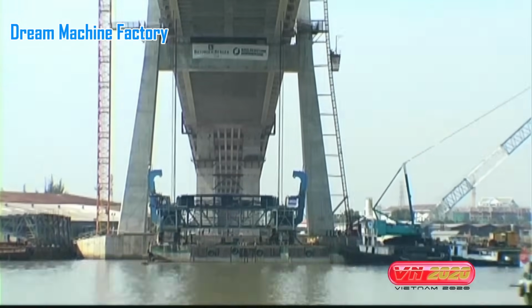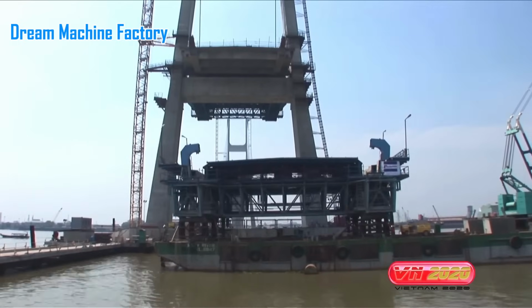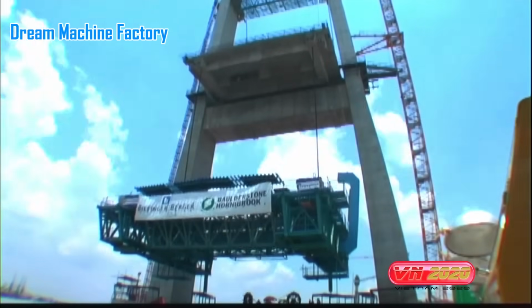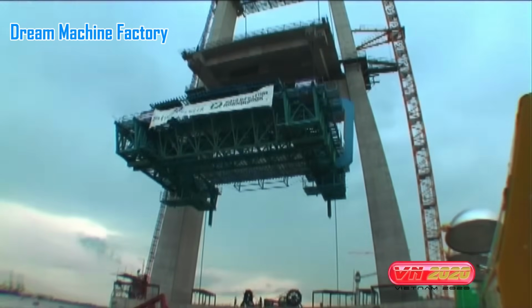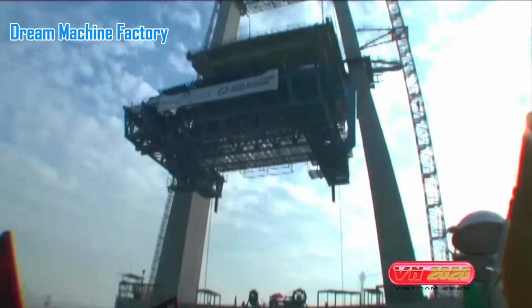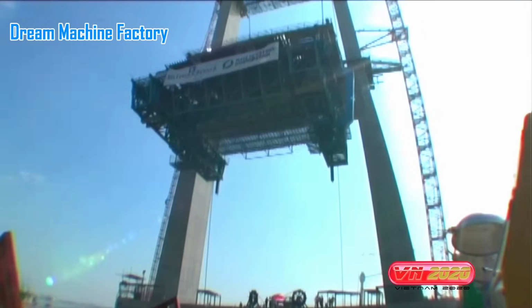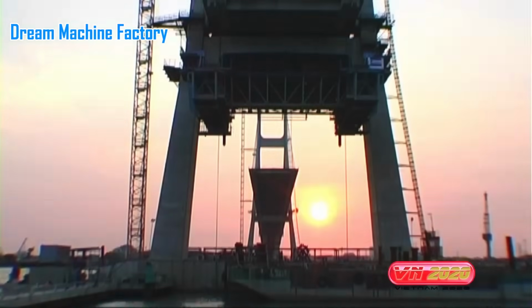A unique aspect of the project was the precise and challenging process of deck construction and cable installation. After finishing the deck and cable installations on the District 7 side, a similar setup had to be replicated on the District 2 side. This required transporting massive travelers, special construction platforms, across the river, each taking about a week to move and set up. A process that demanded meticulous planning and flawless execution.